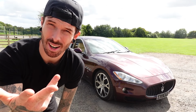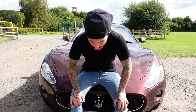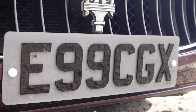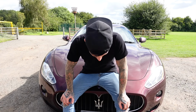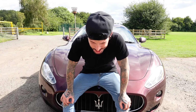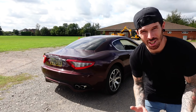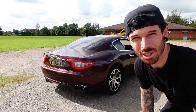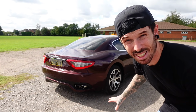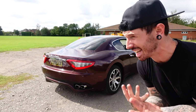Now, the price. This 2008 or 2007, not quite sure because we've got a personal plate, which we're going to name this car Eggsy. This cost me £16,500. Which again, I think is a ridiculous price for one of these cars. And just like the Bentley, these Maseratis devalue so dramatically, it's unreal. And this one's actually been in an accident, so it's dropped even further. So 16,500 is an absolute steal, I think.